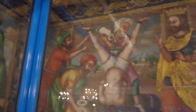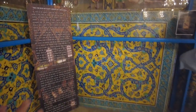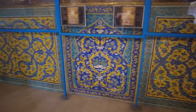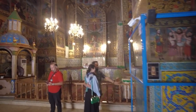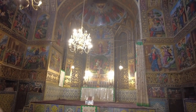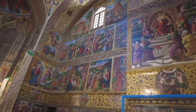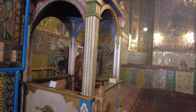Wow. And the bottom part, it's more like floral geometric pattern. It's beautiful. And let's take a look at the main hall of the church. Amazing, right? And some maybe still in use.